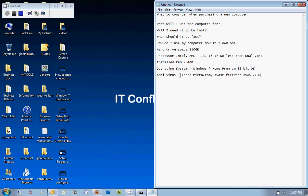I love it. I use it on my own system. It's a very easy interface. It's simple to install, just like Trend Micro. So I'll let you do the research on both of them. You pick the one you like to use and just make sure you get one installed because that 30-day trial is not going to keep you protected.